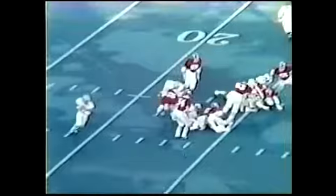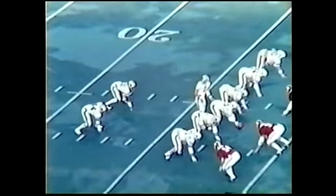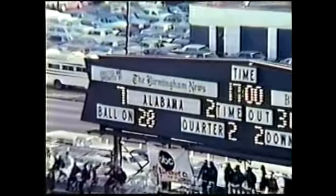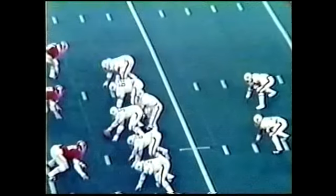Cedric McIntyre out to the 28, where Ronnie Robertson and Bob comes out of the huddle. They'll have to get it off quickly. 3, 2, 1. They're not going to do it. That's the horn. I think a whistle has blown. They were running the option play, but the whistle had blown and the quarter has come to an end. So that's the end of the first quarter. The score is Alabama 7 and the Auburn Tigers nothing.